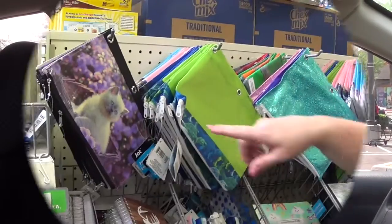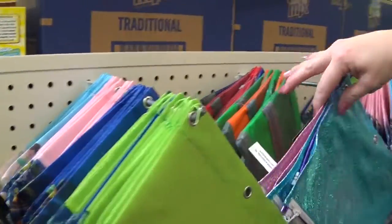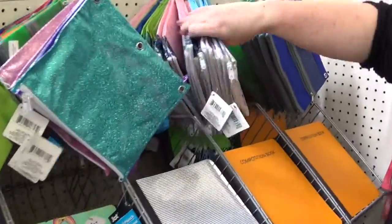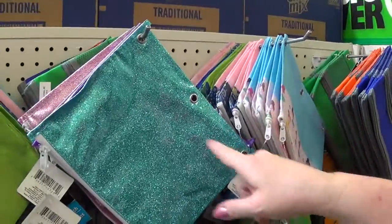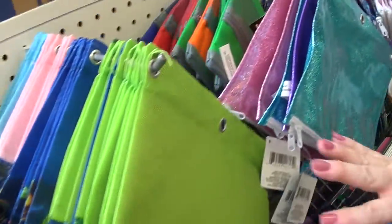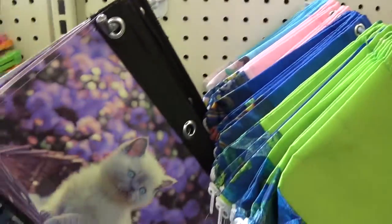Okay, so the first thing I found was a huge selection of 3-ring zipper cases. Just look at all the different styles and colors. I really love these glitter ones. They also have whimsical patterns as well as classic colors to choose from. The 3 rings allow you to clip them easily into any binder. You could buy one case to hold all of your writing needs, or you could get a different case for each subject in school. The choice is up to you.